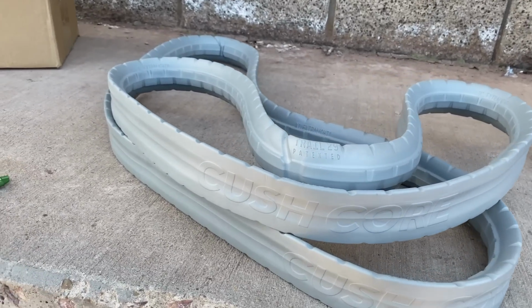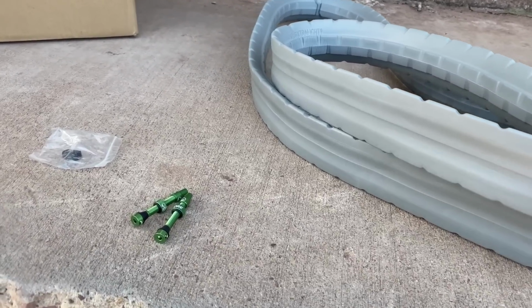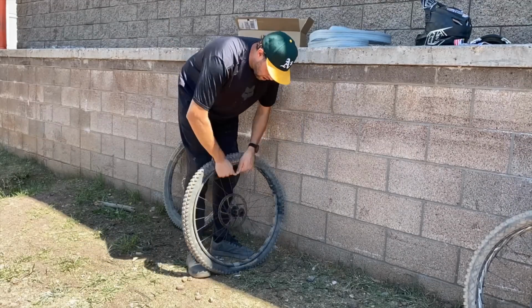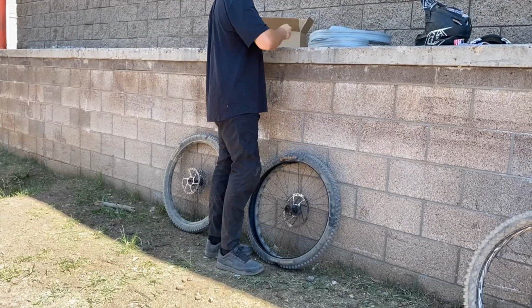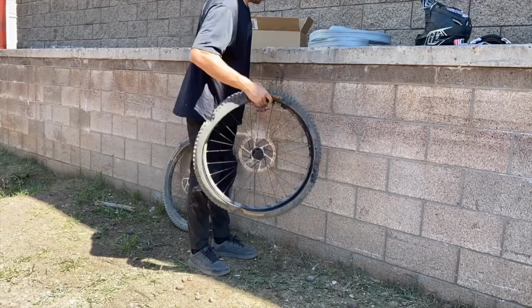The 29-inch inserts we tested weighed in at 212 grams each, for 48 grams of weight savings compared to the Pro inserts. Installation was easier than our previous experiences thanks to the smaller profile. The inserts easily slot into the rim bed and settle in without much effort.